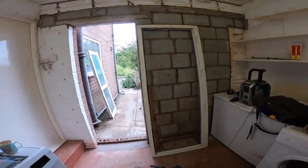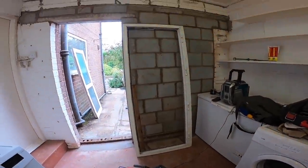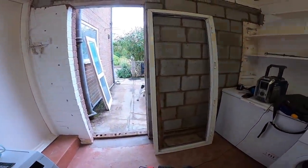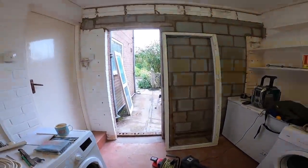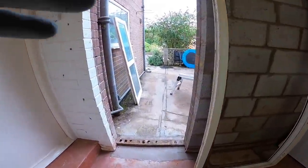I'll stick it on timelapse, give everyone a laugh at me trying to fit the door. And then we'll do the final walk around when we're all finished. So we'll stick it outside for now.